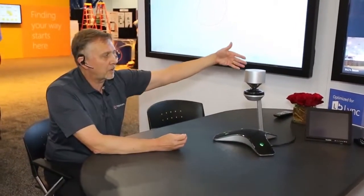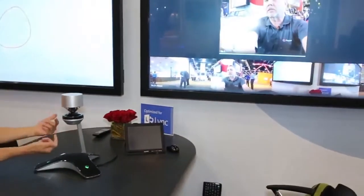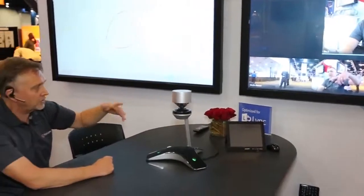So one of the key differences of the 5500 and the 5100 is the higher resolution. It now will support 1080p with Link 2013. It's also backward compatible to Link 2010 at 720p. But some of the key features is that it offers a panoramic view. There's a number of cameras that point up to the mirrors, and then we stitch together the images, as you can see. The other nice thing is that it has active speaker detection.